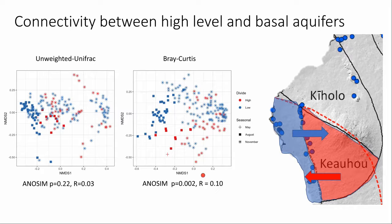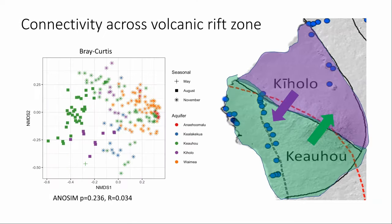However, the fact that there is a separation, a difference between high and low, may infer that geochemically, these communities are different in the high and the low aquifer. It looks pretty obvious that there would probably be some strong seasonality or salinity differences between the high and low aquifer, and those salinity differences may be driving the difference between the high and low in this plot. Okay, so that's our first question.